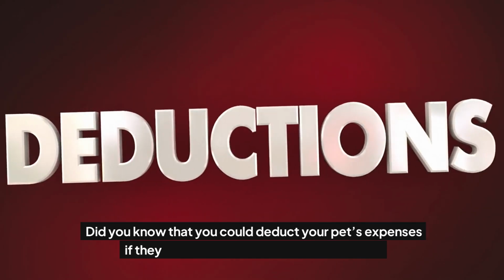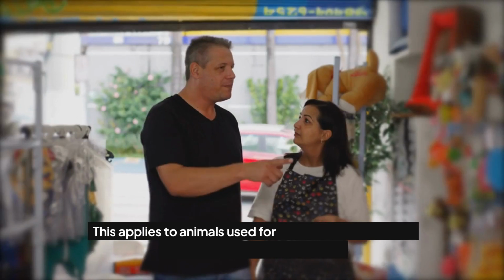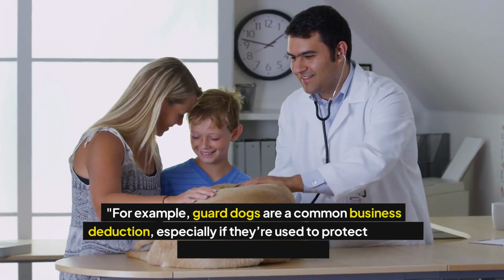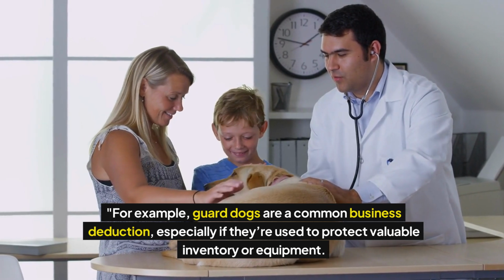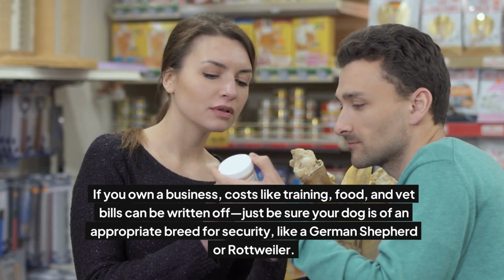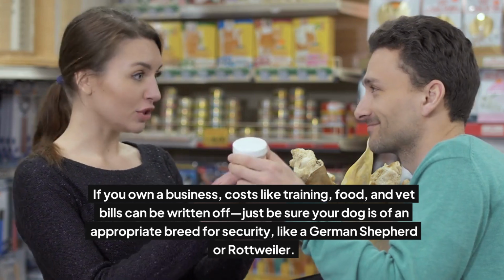Did you know that you could deduct your pet's expenses if they serve a legitimate business purpose? This applies to animals used for guarding your business premises or even pest control. For example, guard dogs are a common business deduction, especially if they're used to protect valuable inventory or equipment. If you own a business, costs like training, food, and vet bills can be written off. Just be sure your dog is of an appropriate breed for security, like a German Shepherd or Rottweiler.